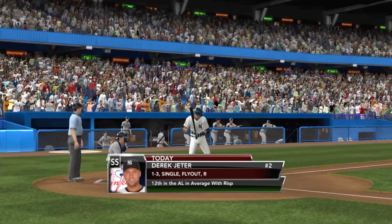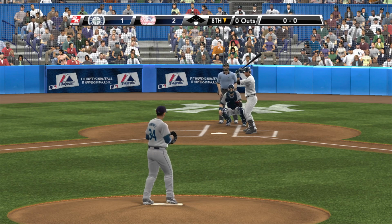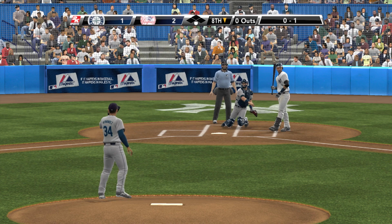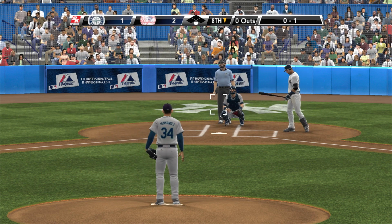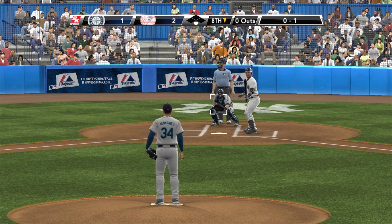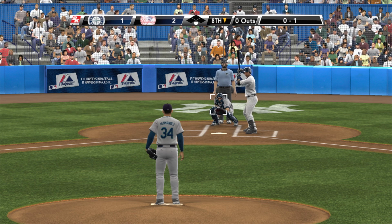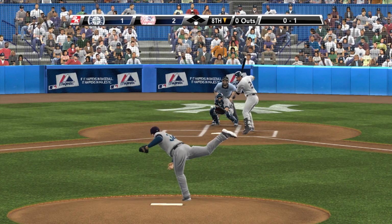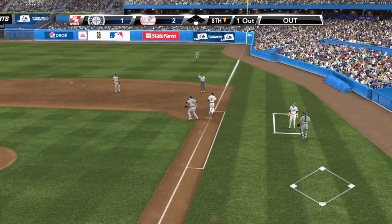And here's Derek Jeter. He's going to lead off the home half of the 8th. First pitch to Jeter. Called strike. Hernandez has him 0-1 now. On the way. Swung on, grounded towards the hole. That retires Jeter.